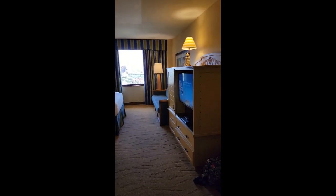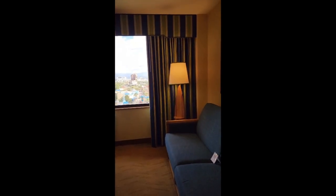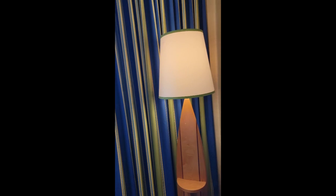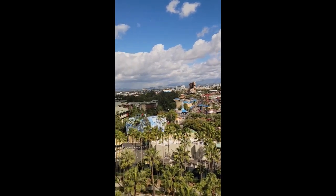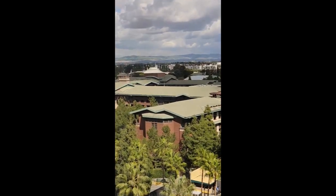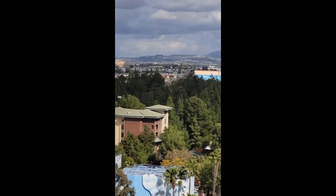This is the Paradise Pier Hotel at Disneyland. This is a park view room. There is a sofa bed and two queen beds. Here is the view of the park. It's California Adventure. See Space Mountain over there. You see Guardians of the Galaxy.